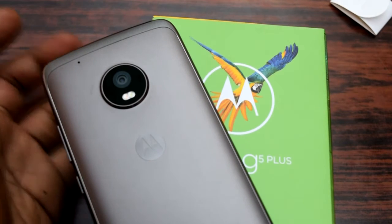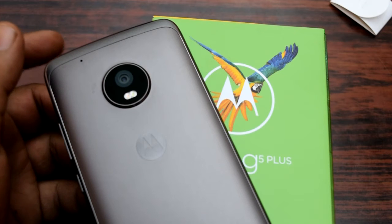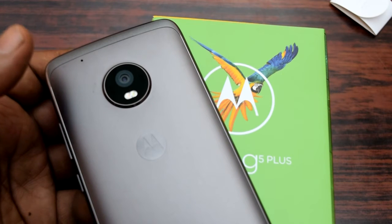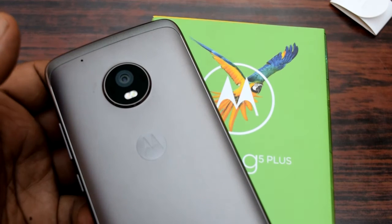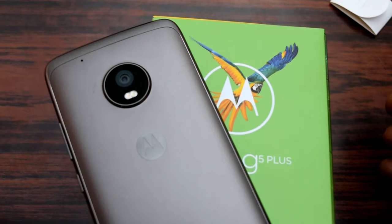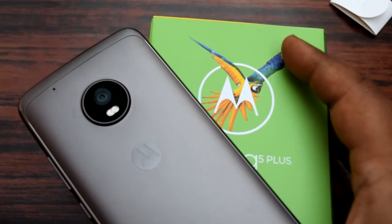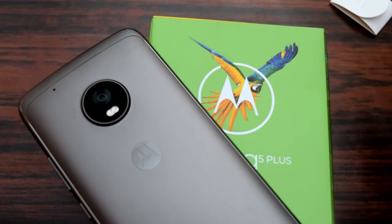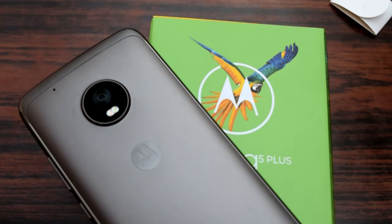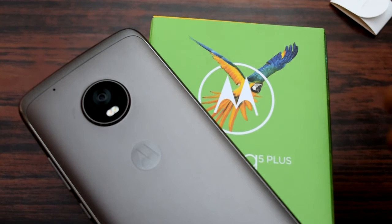If I have to describe the looks of this smartphone, that is the looks of Moto G5 Plus, I can describe that in one word, and that is awesome. This smartphone is awesome in terms of looks. I know the camera is bulging out, but even then, this is the thing that is adding to the beauty, and the dual LED flash is also adding to the beauty. It's like two eyes popping out. This bulge has been provided so that it feels different compared to the other smartphones, especially the other Moto smartphones.